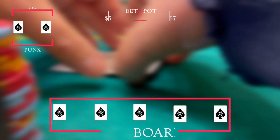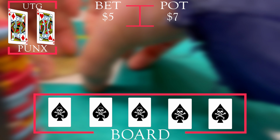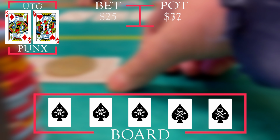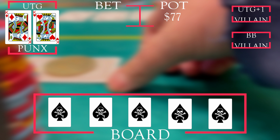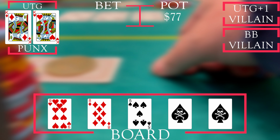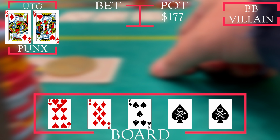A few orbits later, we are under the gun and we wake up with 2 red kings. We make it 25 to go and get calls from under the gun +1 and the big blind. Off to a flop with 77 in the pot, we see 985 rainbow. It's a little coordinated, but when the big blind checks to us, we are not slowing down here. So we lead out for $50. The under the gun +1 folds, but the big blind ends up making the call.